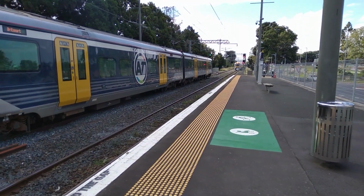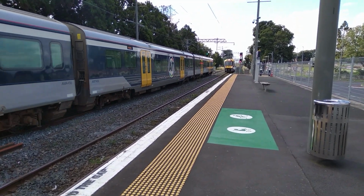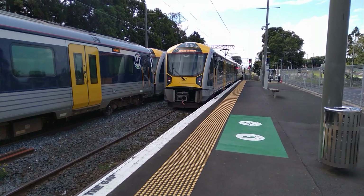tēnei, e ono o na waka. The next train arriving at platform 2 is a Southern Line service to Papakura. This is a 6-carriage train.